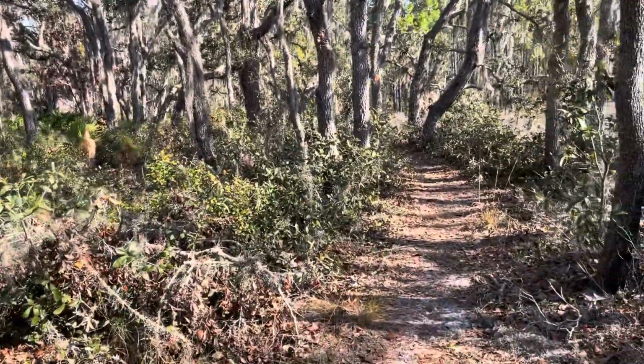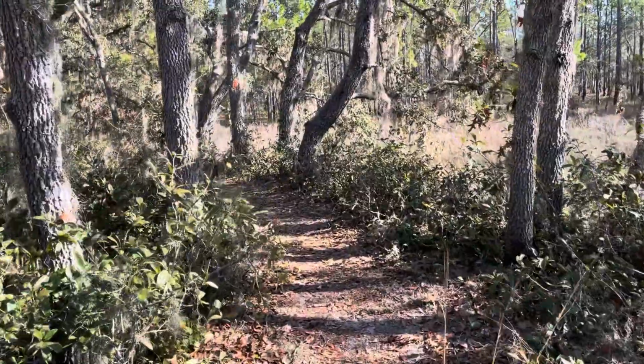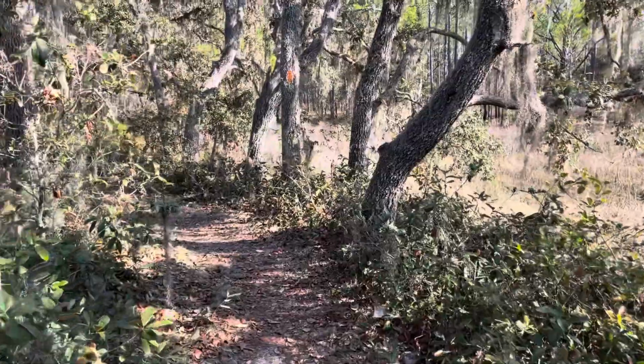They could even be out here. This would be good for runners. This is a good running path, so maybe they're out here running. I would have been doing that 20 years ago. I would use this as a training area for sure to get longer runs in.